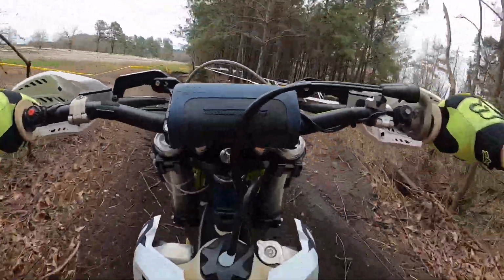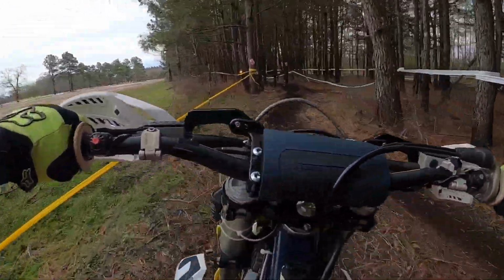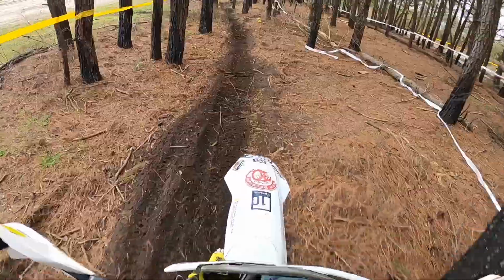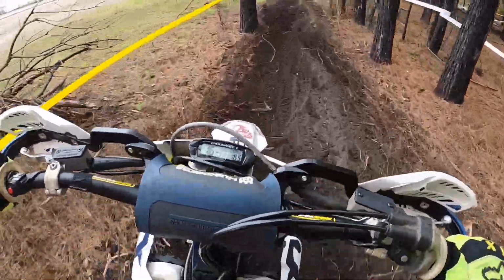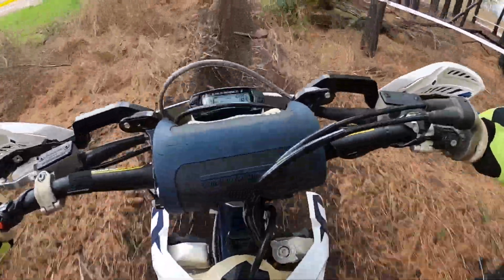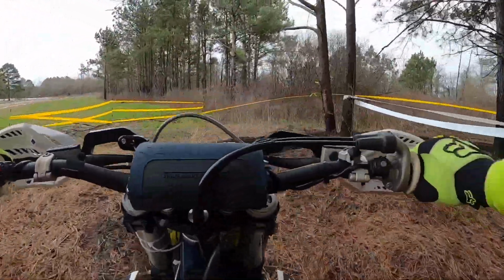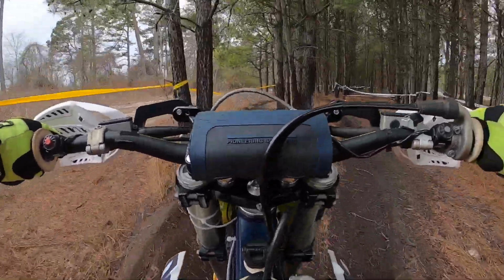So this section here, I watched a couple of videos from the race last year. It's the same section. And when I'm watching the videos, I'm thinking, all right, I can rip through here. Didn't quite end up that way. There were some braking bumps and things like that, and a couple spots where there's some, I wouldn't call them whoops, I'd call them holes in the ground. So it was a little bit harder for me than I expected. And I did not rip through here. I just kind of took my time.